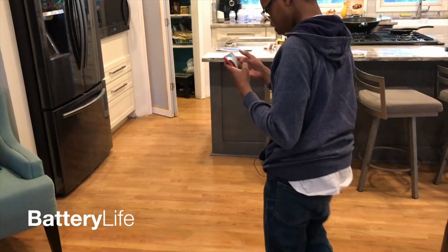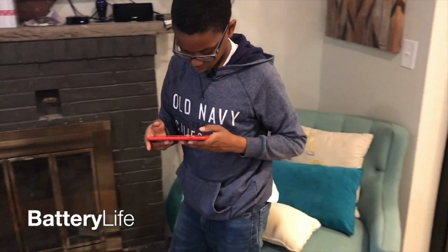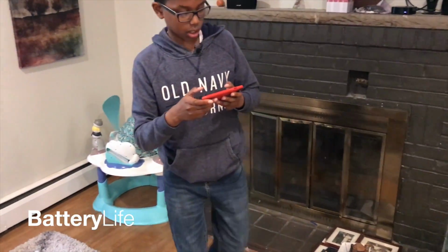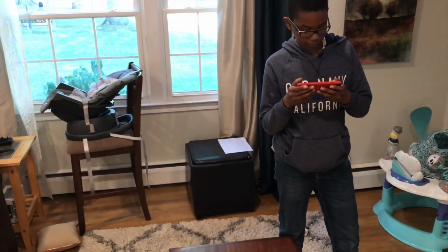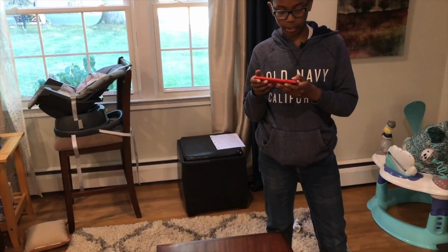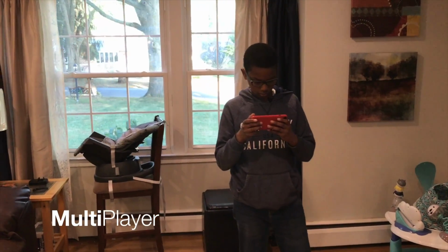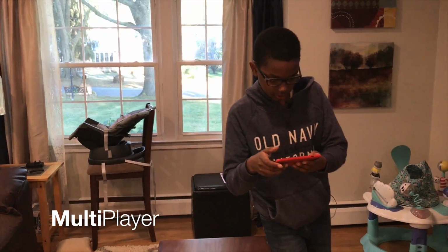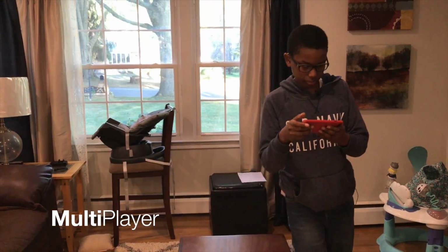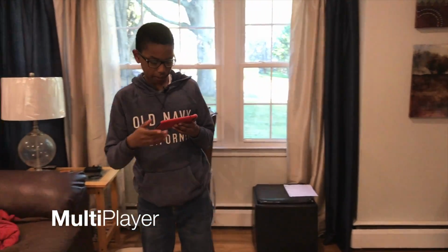What's the battery life? Is the battery life good? That was one of the issues with Pokemon was the battery life. Is this any better? Does it drain your battery pretty quick? Yeah, I would say so. Does the phone get kind of warm? Oh, it gets hot. Okay. And what do you think about the multiplayer feature? Were you able to get that working? No. Oh, so it's like a server issue or something like that? Yeah, I guess. Probably.